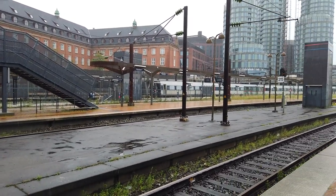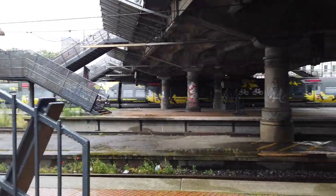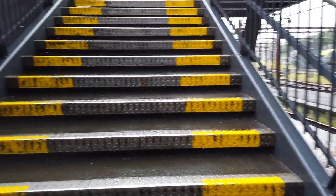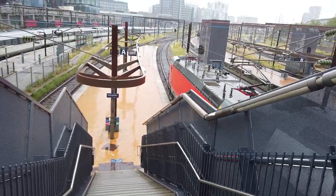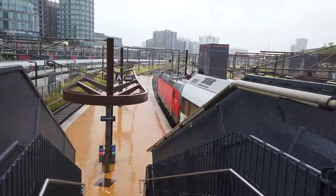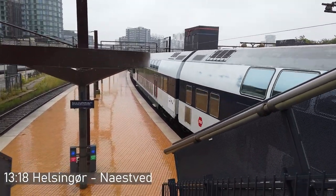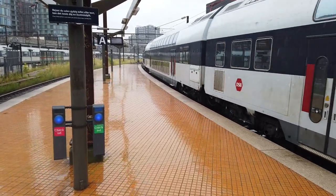Let's head to the opposite platform, because this platform probably isn't the best for filming here, as another S-Tog service departs. Copenhagen is a very exciting city. There's plenty to see here. I can hear a Vectron departing. And this is our DSB double deck service. You didn't think these were a thing in Denmark, but this is, on a service bound for Næstved via Køge.